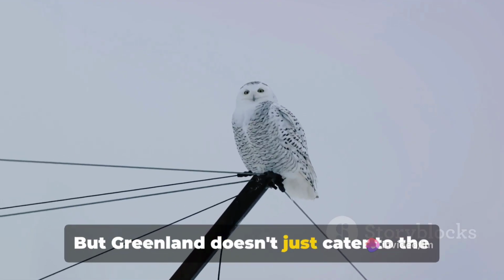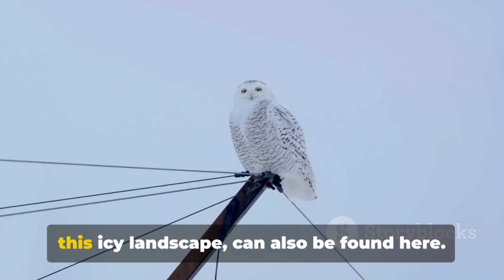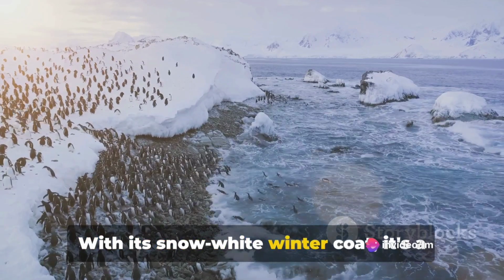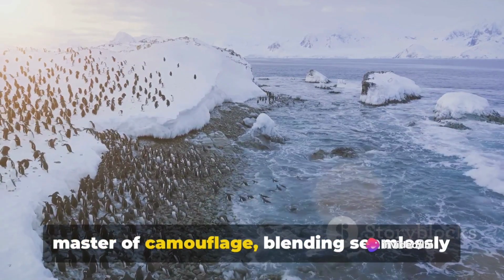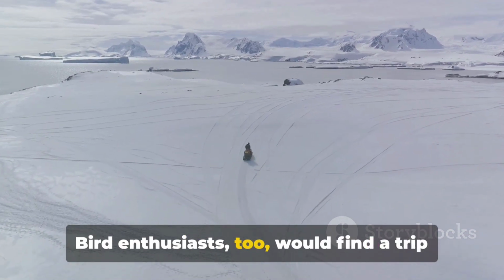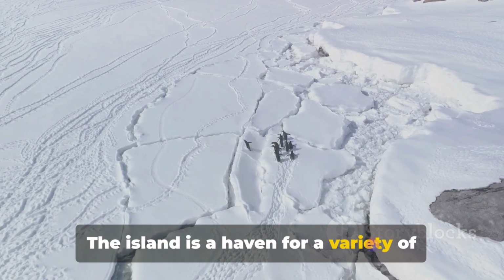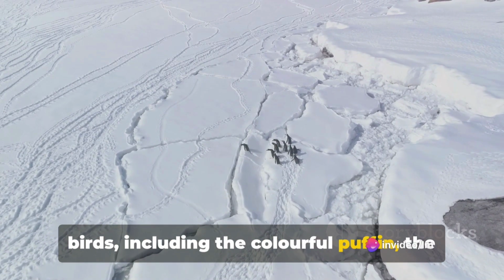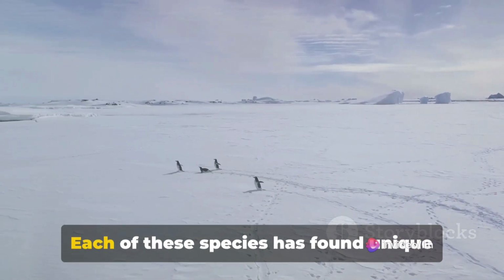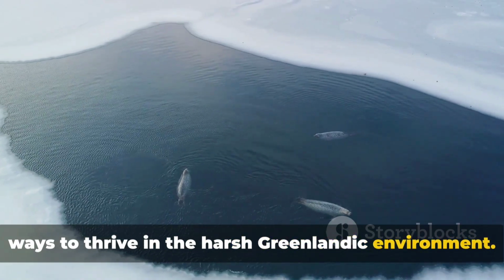But Greenland doesn't just cater to the big and powerful. The Arctic hare, an underrated star of this icy landscape, can also be found here. With its snow-white winter coat, it's a master of camouflage, blending seamlessly into the snowy backdrop. Bird enthusiasts, too, would find a trip to Greenland rewarding. The island is a haven for a variety of birds, including the colorful puffin, the majestic sea eagle, and the elusive snowy owl. Each of these species has found unique ways to thrive in the harsh Greenlandic environment.